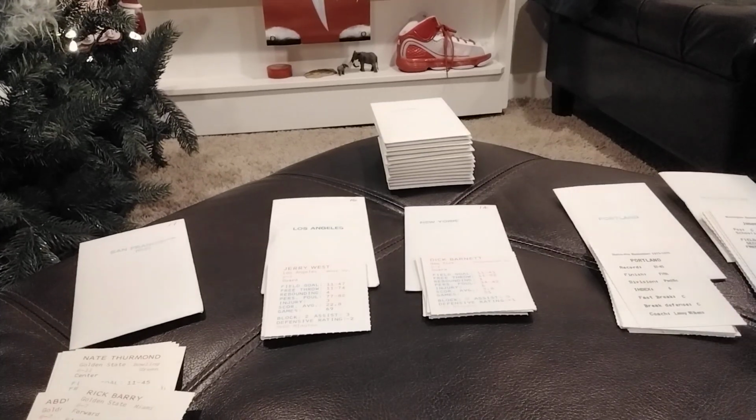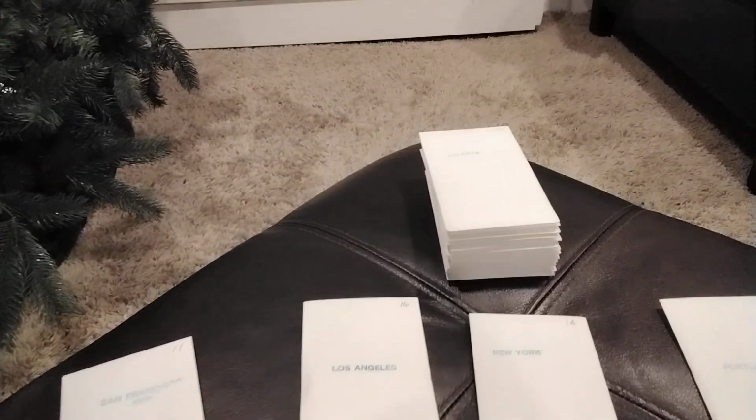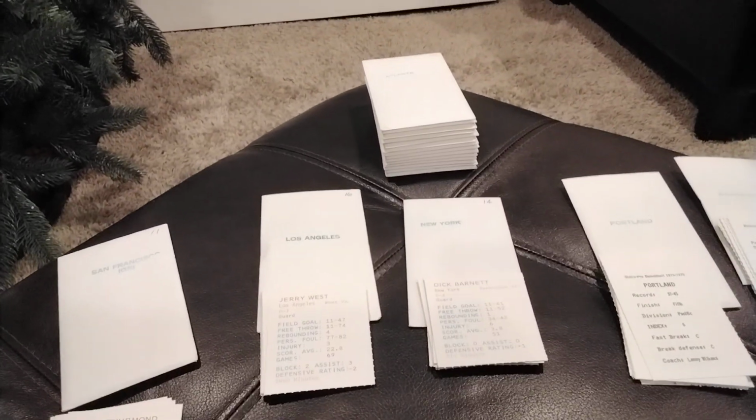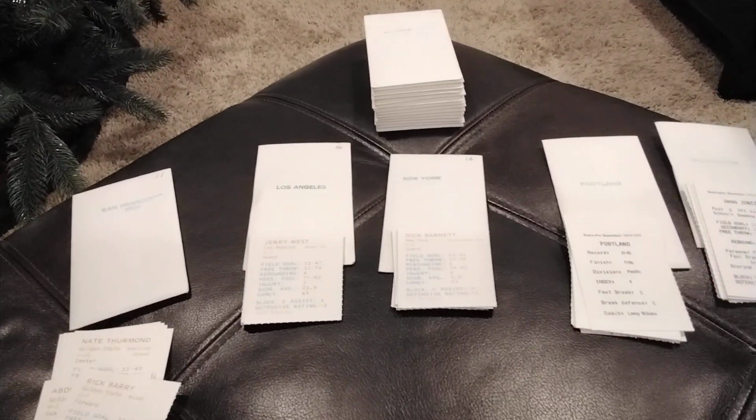But either way, I got the entire 75, 76 season of cards, 18 teams. They're all put in their little envelopes. 17 teams from the 1972-73 season. But anyway, this is pretty much a treat just to see what this game was all about.